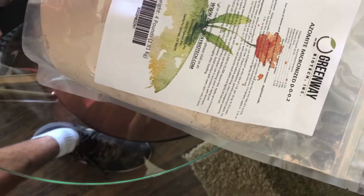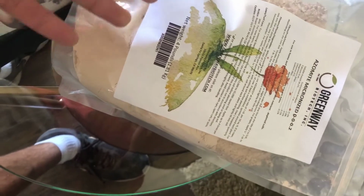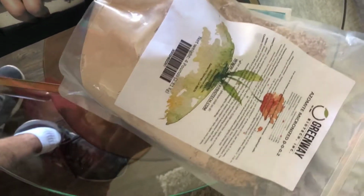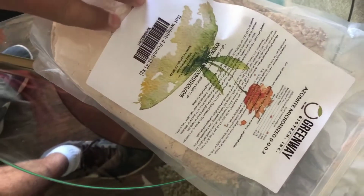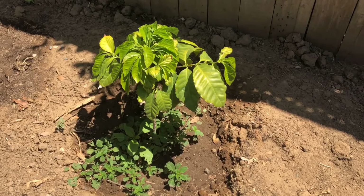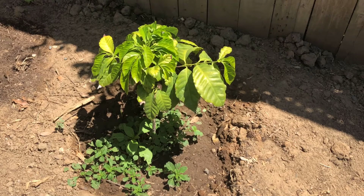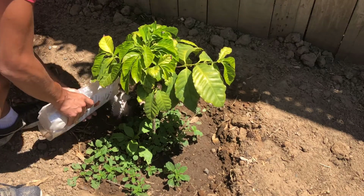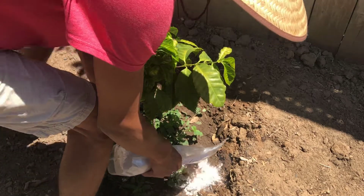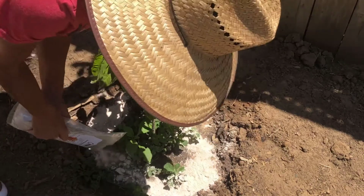So I did some research, and this is a volcanic ash, but it's not crushed rock. So we got some of that coming on the way. It's not going to get here for a week, so we're going to put some of this on our coffee plant, just one of them, just to see if it helps out with the yellowing. All right, so with this, just going to pour a little bit on the surface. We're not going to dig it into the ground. Just going to pour a little bit around the surface, like that, around where the leaves are.